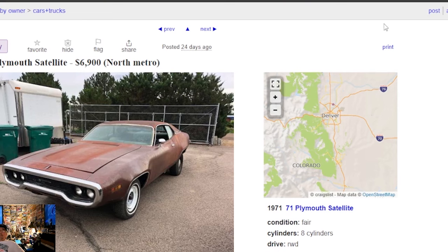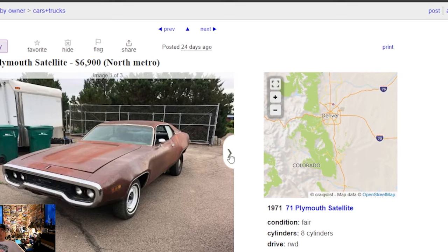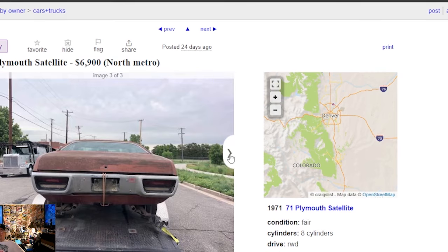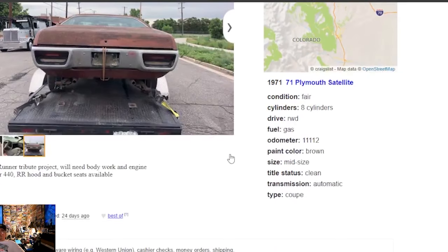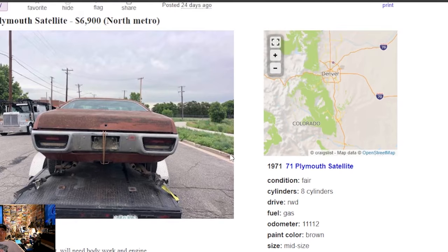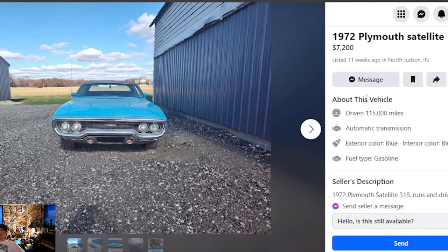It'll be Craigslist, 71 Plymouth Satellite, $6,900. I like the looks of this one. I just always liked this car. And again, this is what I had for my first car. Mine had buckets, console, slapstick, and rusty rear frame rails. Roadrunner Tribute Project. We'll need bodywork and an engine builder, 440. Roadrunner hood and the bucket seats are available. So he's going to want more money than $6,900 with all the parts, what it sounded like.